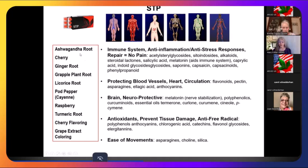Again, we've got the plant compounds that help the immune system, with anti-inflammatory, anti-stress responses, plus repair. That means no pain. I just love these components. A lot of them are present in many plants, but like I said, the subclassifications also do different kinds of work. So it's very synergistic, protecting blood vessels, the heart, the circulation.